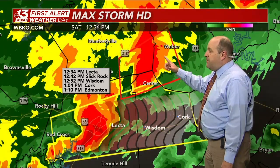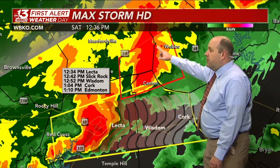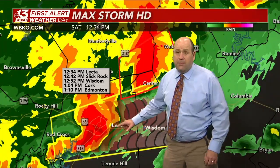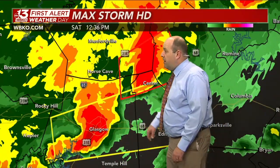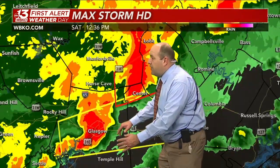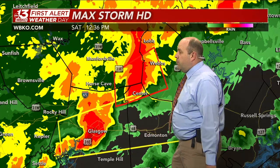So the strongest part of that storm cluster now runs from Center up along the Greene-Hart County line. And then you have the second bow segment, which is looking pretty impressive right now, and I'm sure has strong wind with it, rolling right through Glasgow and moving through the eastern part of Barren County.